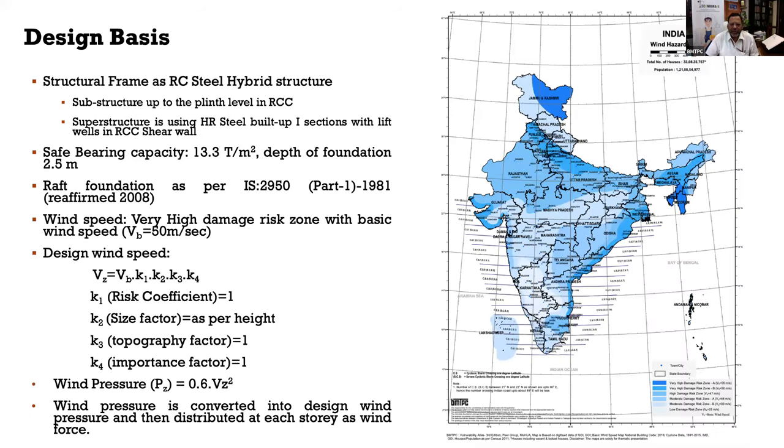For designing any structure, the design basis report is very important, because that has to be formed first. And once you do the design based on your design basis, only then can you prepare structural drawings. Those structural drawings are then vetted by academic institutions, and once vetted, they are approved for construction. The design basis for this project is primarily a hybrid structure comprising an RCC and steel frame with stay-in-place PVC wall form.